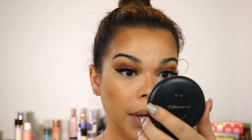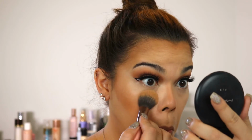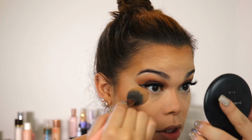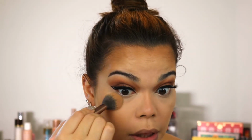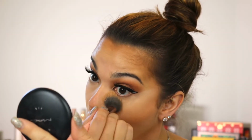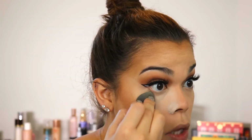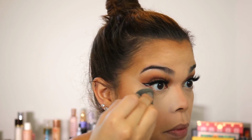So what I like to do is go ahead and set with a little bit of pressed powder and then some loose powder. The pressed powder is just to further help me hydrate. And so what I like to do is pick up the C2 Studio Fix pressed powder with a nice tapered brush, and then what I'm gonna do is press it over the areas that I just finished highlighting. Mostly under the eye area here in the very inner corner, because I want the glow, but I don't want it in the center area. So I like to just pack that underneath of my eyes.